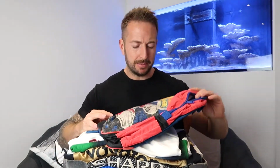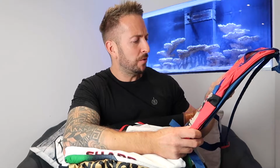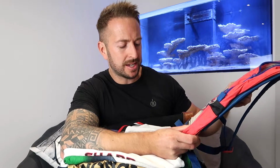Hey up. All right. So firstly we're greeted with not a football kit, but a very old, worn looking Power Rangers backpack. Now this brings back memories. I'm pretty sure this was my backpack whilst I was in primary school. There we go, Mighty Morphin Power Rangers. It's really weird, isn't it? It says TM copyright 1994 Saban Entertainment. So a 1994 Power Rangers bag. I don't think that would be worth anything, judging by the state of it.